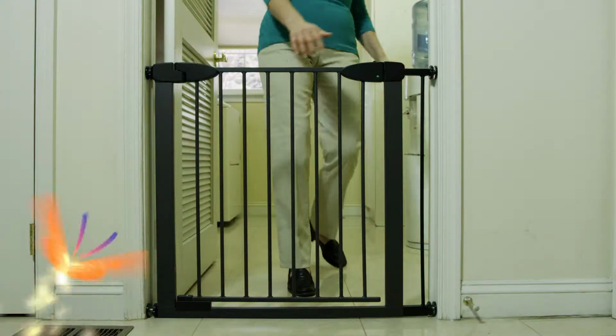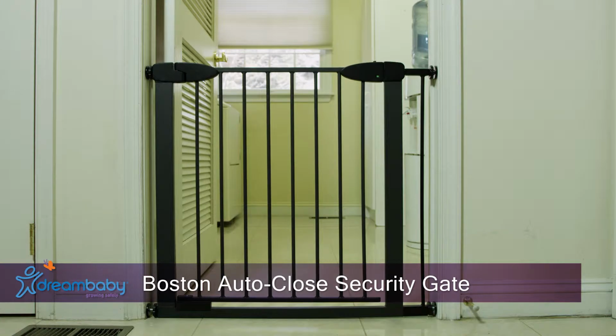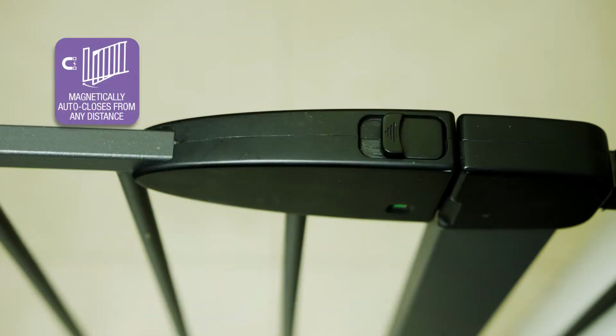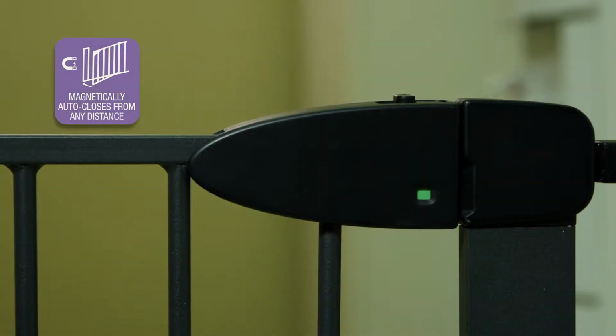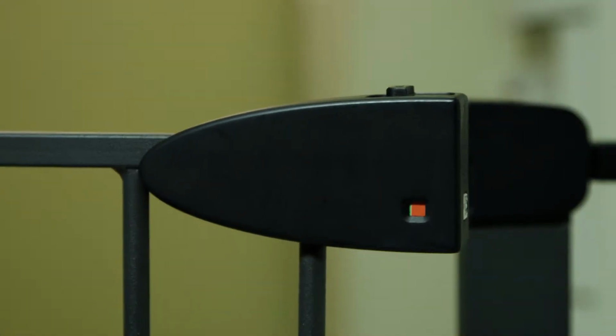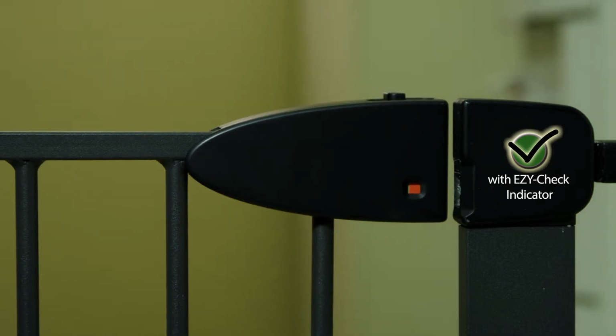Dreambaby's Boston Auto Close Security Gate is a strong, versatile safety gate to fit any doorway, stairway, and hallway. It will auto-close from any angle once properly installed. It features an EZY-Check indicator which shows green for locked and red for unlocked. This will also alert you if it's properly installed or if it needs adjusting.